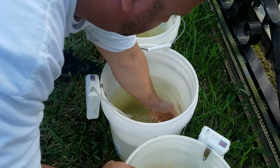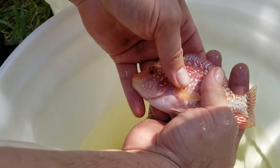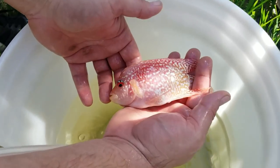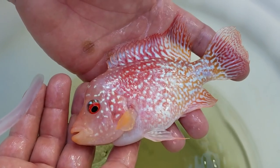And I want you to see the quality on this little guy here. Wow. Look at this. Look at his eye. His eyes even have the spots. Yes, sir. Guys, you see his little hump is already starting to come out. He is a male. His little hump is coming out. A gorgeous animal. Look at the coloration on him.